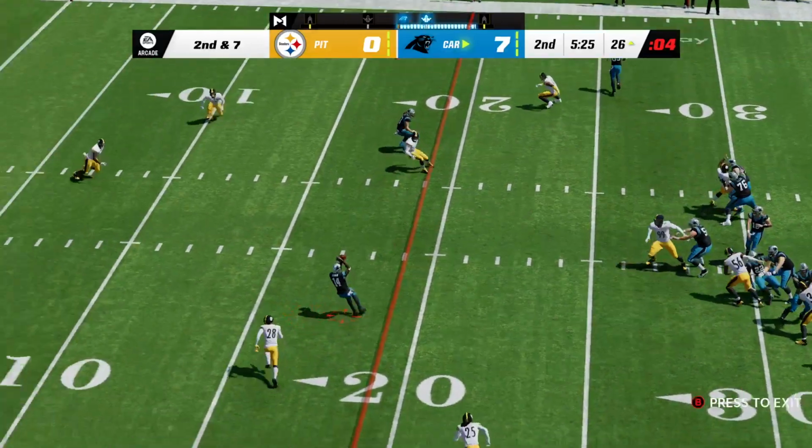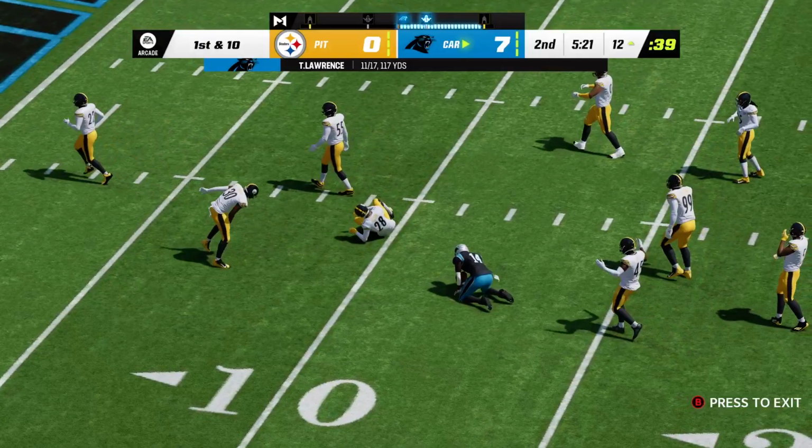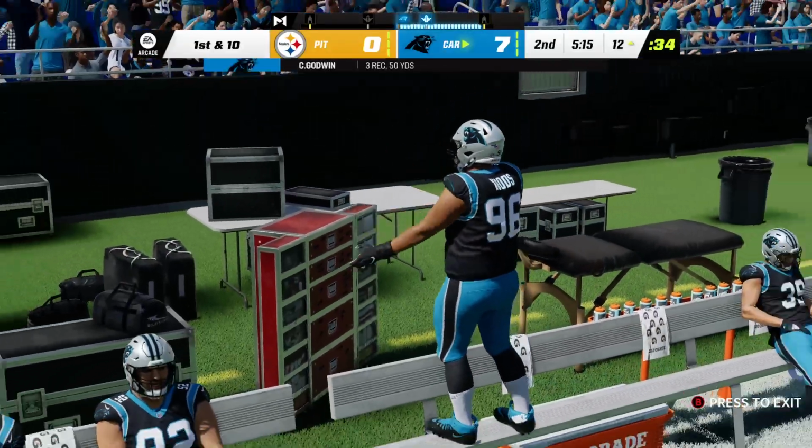Looking to throw, Lawrence. A quick pass here to Godwin. And they're going to have themselves another 1st down as the tackle's made at the Steelers' 12-yard line. 14 yards that time for number 14.